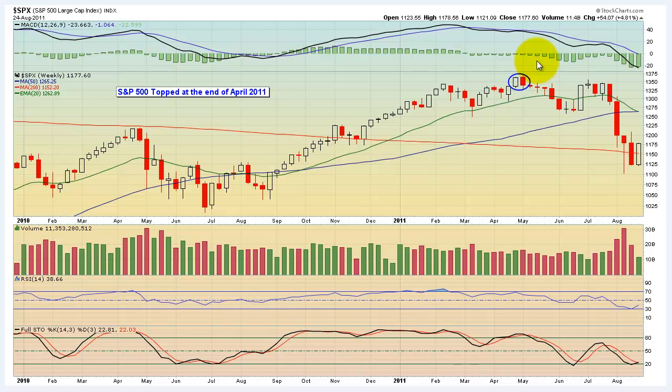The point is that we had signs. This was a major warning sign that this advance to the upside was not sustainable. It was being led by the wrong groups. And as you can see, it turned out to be the right signal as we fell back down.